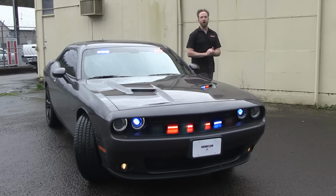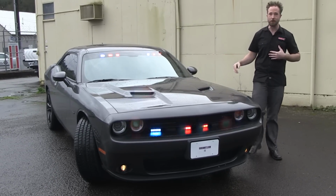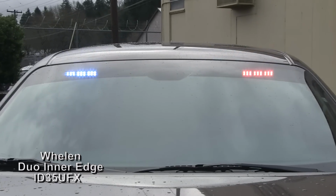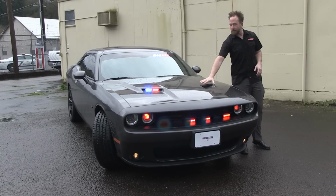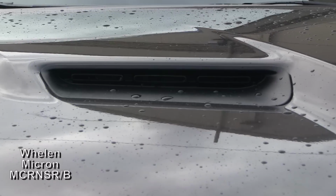Well, the gang at Star Cars has done an outstanding job. I know I couldn't be happier with the fit and finish on our Patrol Challenger. Interior light bar, nice and bright, red and blue lights flashing away with the ability to override it to white for takedowns. Microns in the front hood scoops for a very, very potent mid-level lighting output.